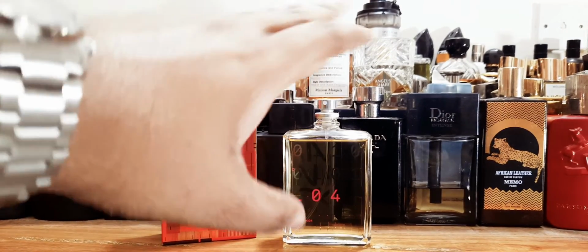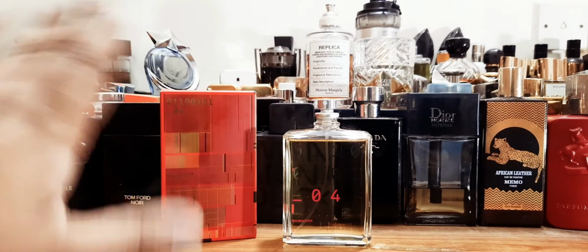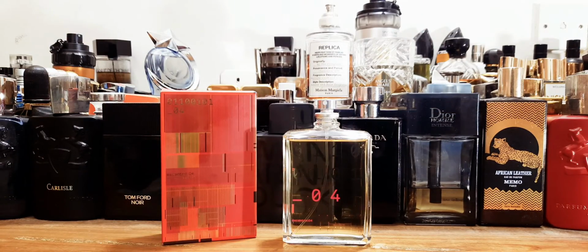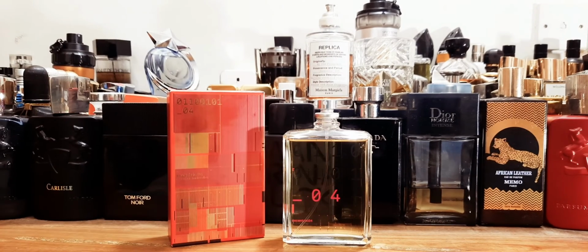Some people tell you, do not try it. It's trash. It's like a very synthetic fragrance. BS. Okay, I'm telling you BS. I have many fragrances and I know what's quality, what's not. This is quality. This fragrance, from my heart, even if the experts feel I am not educated enough on fragrance, it's fine. But I love what I love. I know what I love.